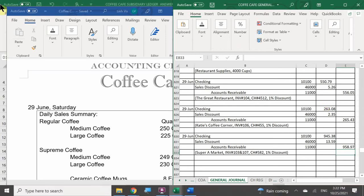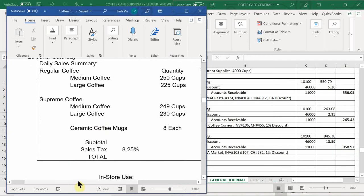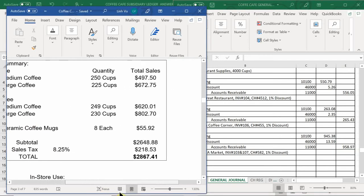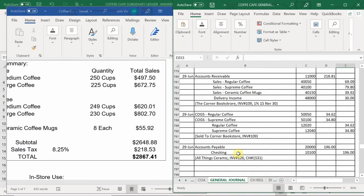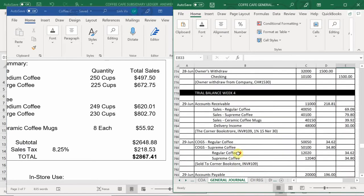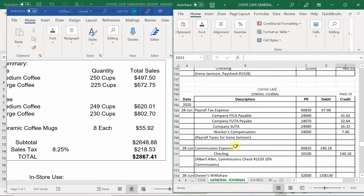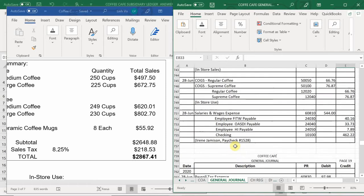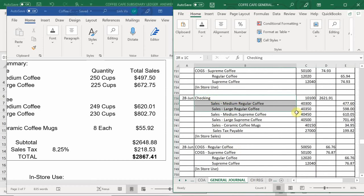Okay, so here we go. We have another daily sales. Let's go ahead and complete this real quick. So another daily sales. We have a gown. This is daily sales. Oh, sorry, checking.